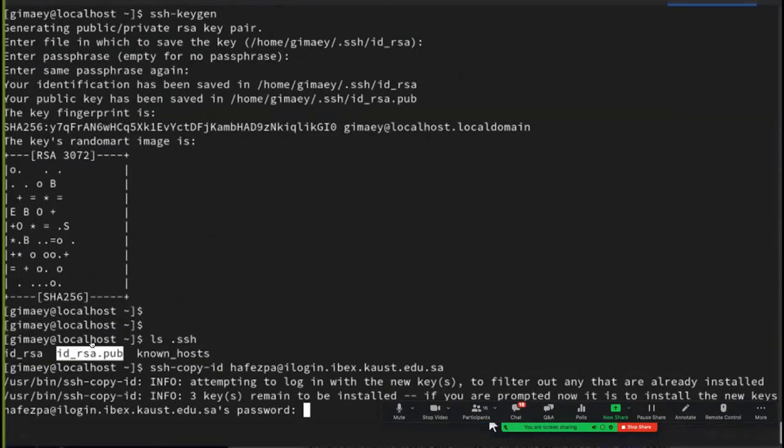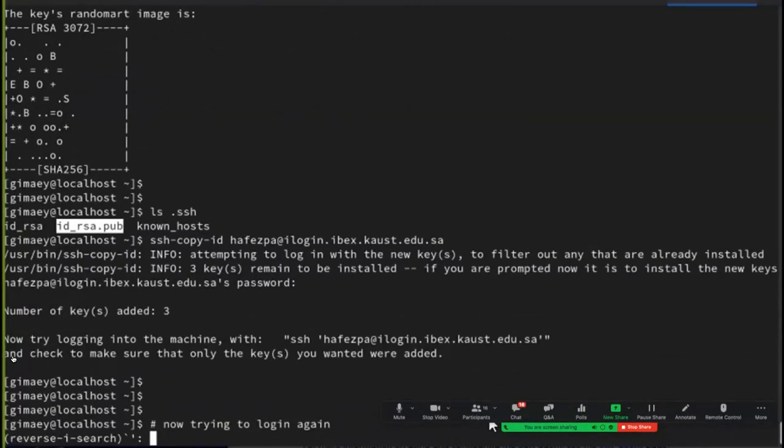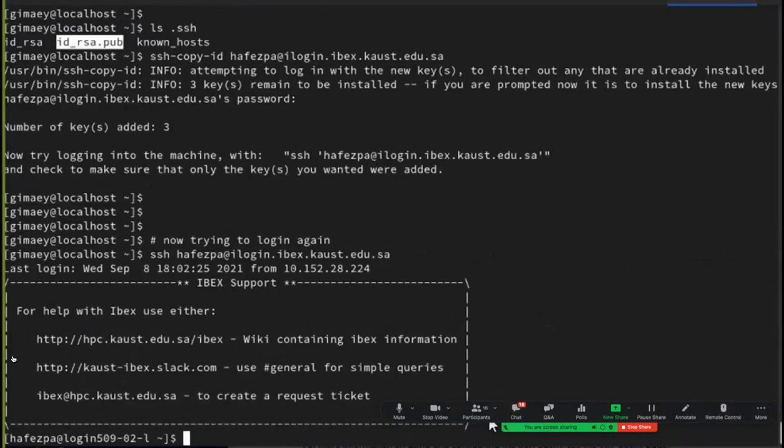From the name, the public key is the one to be shared on the remote system. Then I use the command ssh-copy-id, specifying the remote location, and it will copy my public key from the hidden directory to that remote place. For this step only, I'll need to add my password. That should be done, copying the keys to the remote target. Now I'll try to log in again, as I tried the first time. And voila.